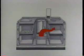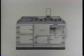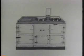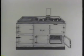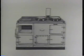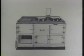The heat travels most directly to the roasting oven, where the high temperature is ideal for sealing in precious juices, then to the baking oven, where a constant moisture-controlled heat is maintained for perfect, carefree baking. Next, the simmering oven, which is for slow, even overnight cooking with gradual moist heat. And finally, the warming oven is ideal for keeping foods at that just cooked texture and flavor for hours.